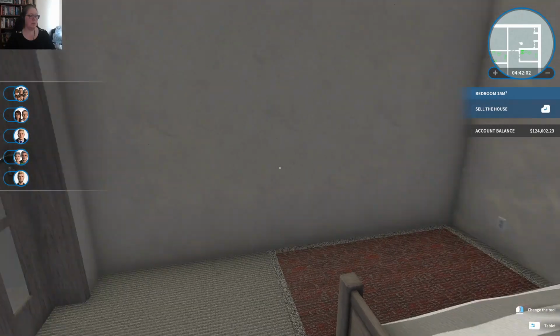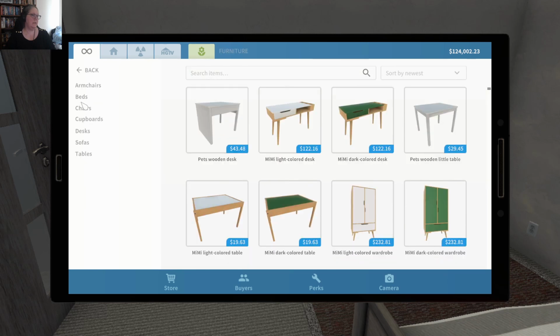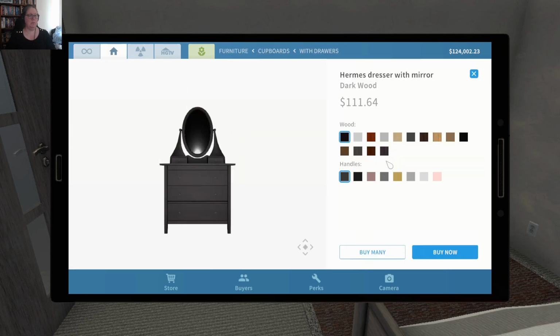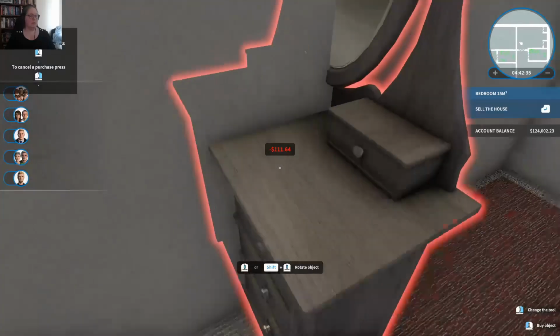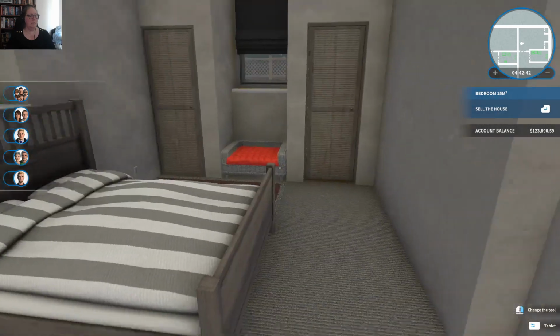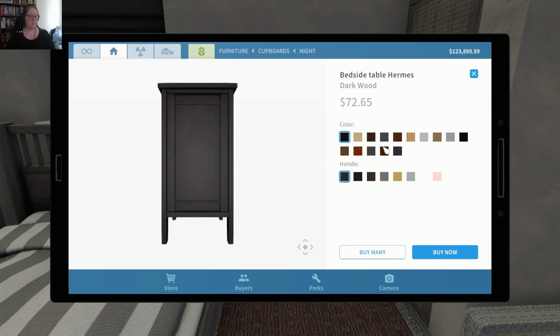There's not much in them, but that's okay. So let's grab a bedside table. Actually, all we need to do is type in Hermes, because that's what we're using. Maybe Grandma would like a dresser with a mirror. I haven't had an excuse to use one of these before. It's kind of pretty. I'm thinking Grandma definitely likes a dresser with a mirror. And on this side she prefers a table. A bedside table, so one of these, but in the grey wood.